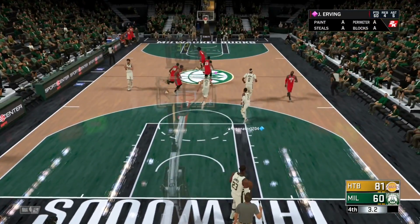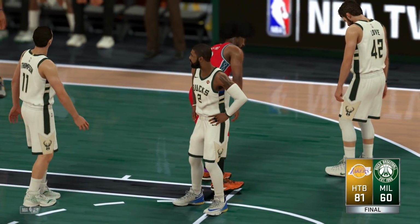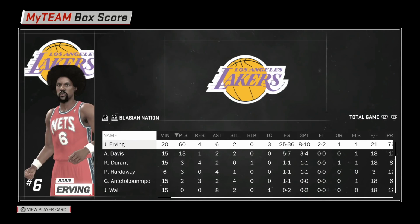Let's go. And as you guys can see, we go ahead and we win 81-60. That is right. Julius Erving dropped as many points as the other team. Let's go ahead, check out the box score and see how our boy did. As you can see, the doctor had a mission.